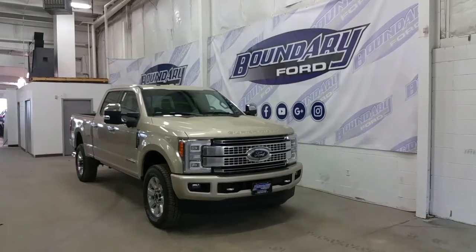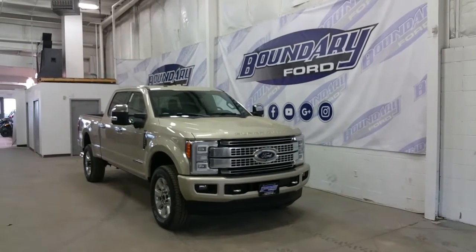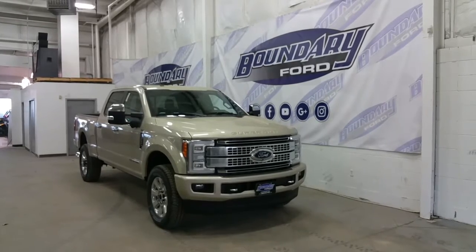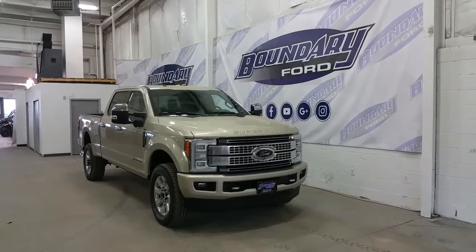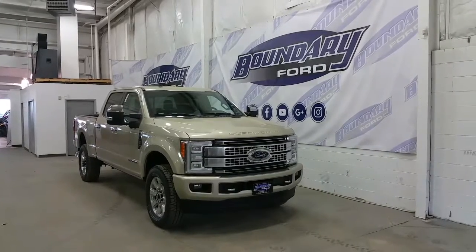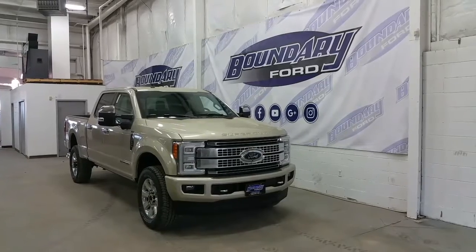Today we're checking out a tour of an all-new 2017 Ford F-350 Super Duty Platinum Series, white gold metallic in exterior color. The Super Duty has a lot of great features, starting with a 6.7-liter Power Stroke diesel engine with four-wheel drive and an automatic transmission. Front locking hubs.